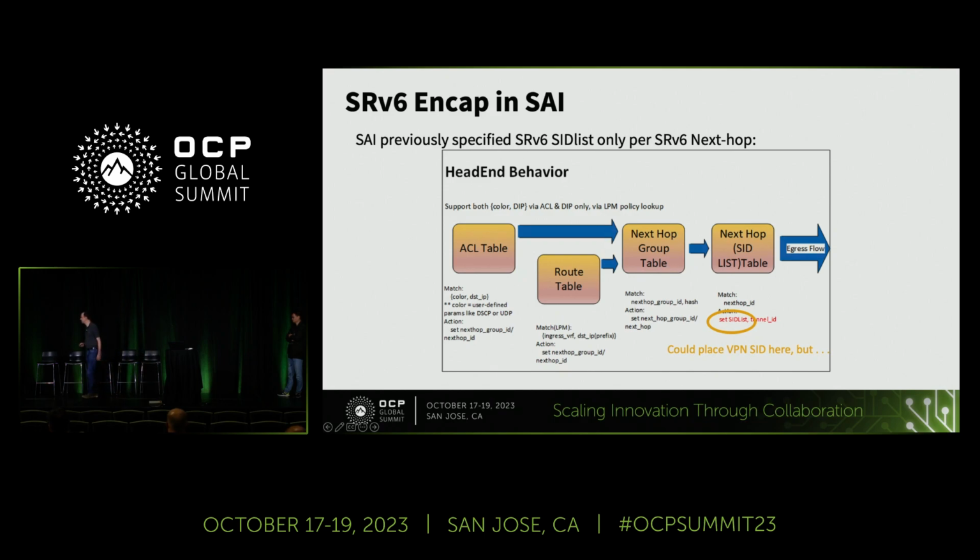So this is actually a picture from the SAI spec itself. I just took that from there, so that's why it's a little low res. But the key there is that you would resolve your routing table here, or an ACL, if you're doing some sort of policy-based routing, down through ECMP, and you end up with just a single SID list, which would contain both your traffic engineering path and your VPN, if you were doing VPN. So you could do it that way. It would work, but it has a problem.